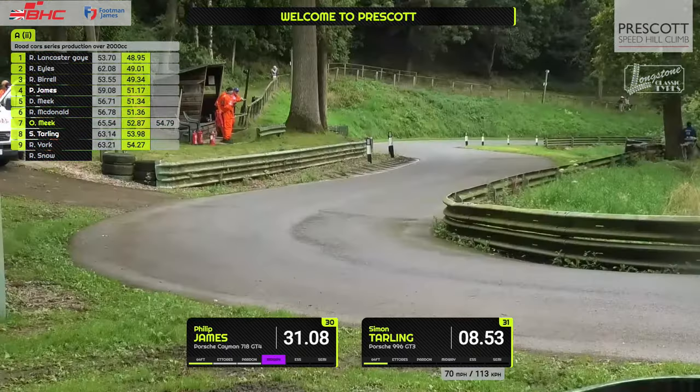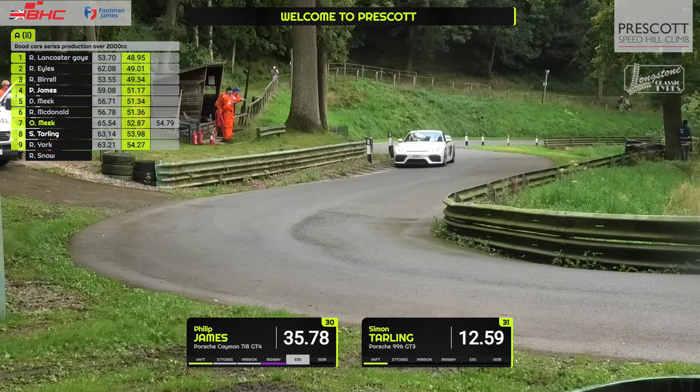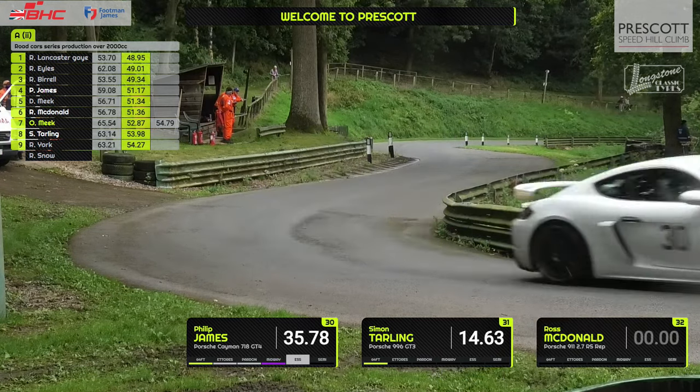We're now into road cars over 2-litre. So these are two-wheel drive cars over 2-litre. Same rules apply that I described earlier.